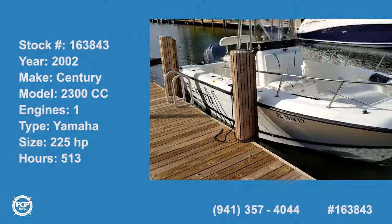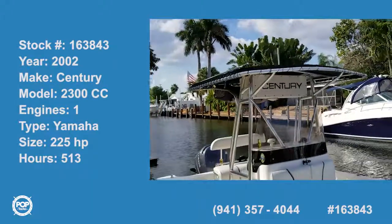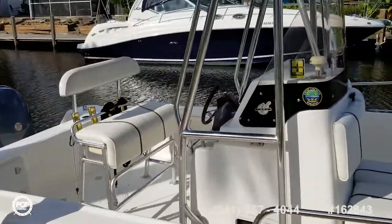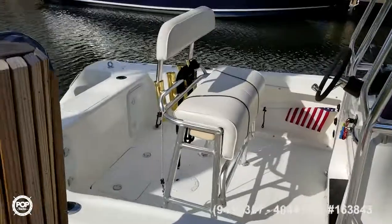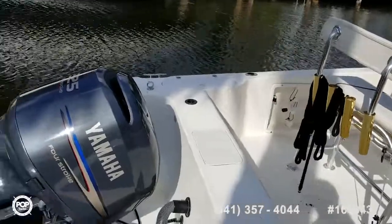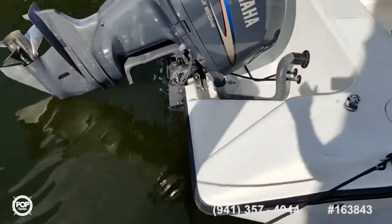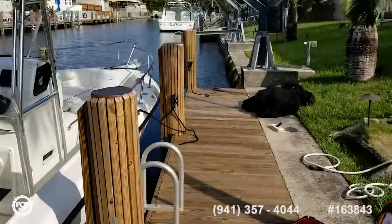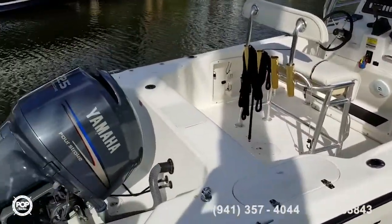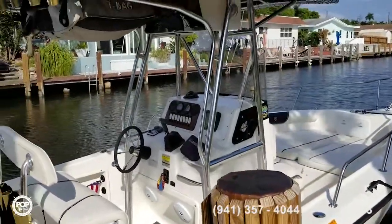Okay, we are looking at a 2002 Century. There it is. 23 center console, open fisherman. And a nice big Yamaha 225 four stroke on the back. This boat is lift kept, right on that lift over there. It's been one owner. It's been lift kept here its entire life, according to the seller.